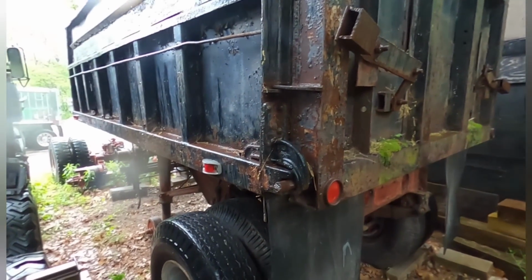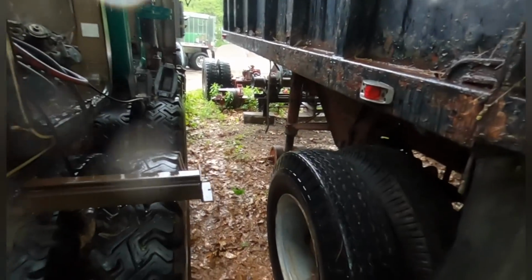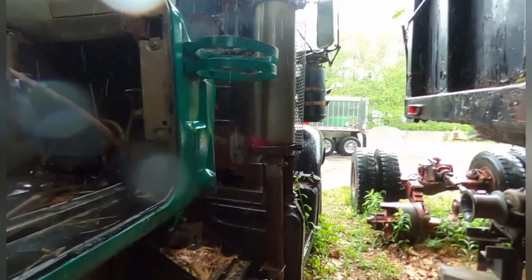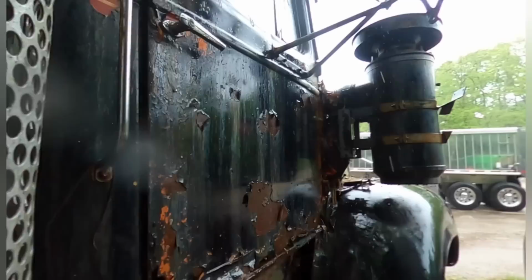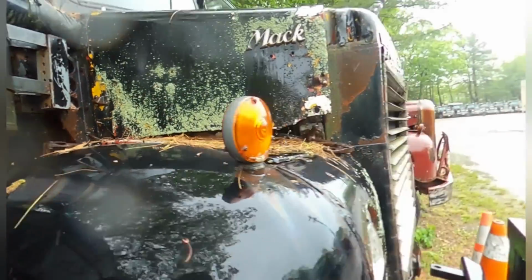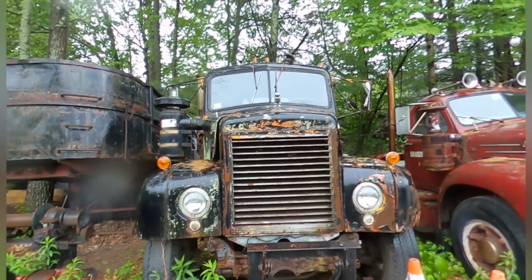That is a cool ride. Oh, got the Mack cab right here. All right. And what is this truck right here anyways? What kind of model Mack is this? It's all steel. Snub nose. I don't think I've ever seen one of these.